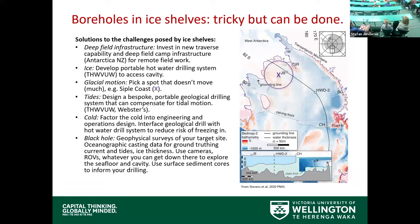All the things that we've kind of been talking about, you invest in new traverse capability and deep field infrastructure. So shout out particularly to John O'Leach at Antarctica New Zealand for that. He worked over many years to actually build that capability up within Antarctica New Zealand. Develop portable hot water drilling systems. You pick a spot that doesn't move much, which I'll talk about a little bit more in a moment.